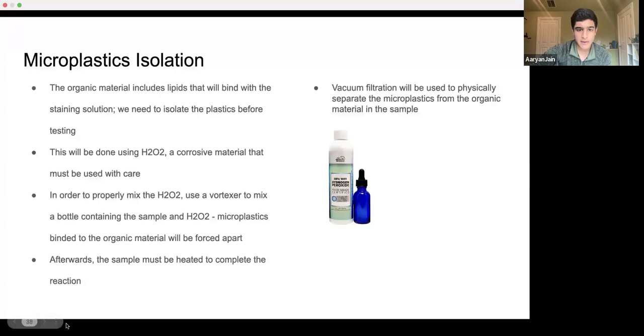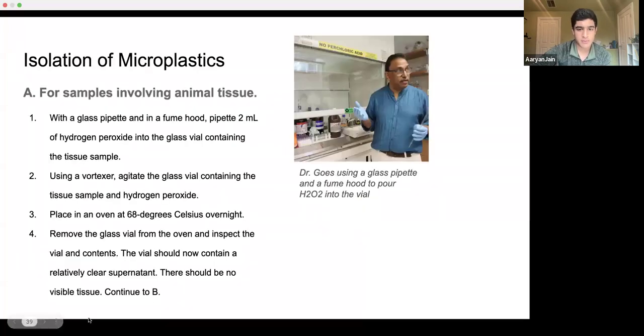So we isolated the microplastics in two different cases. This is for samples involving animal tissue. This is for all samples, also including the laundry samples. So here we use a glass pipette and a fume hood. This is a fume hood. Let me turn on my laser pointer. This is a fume hood.